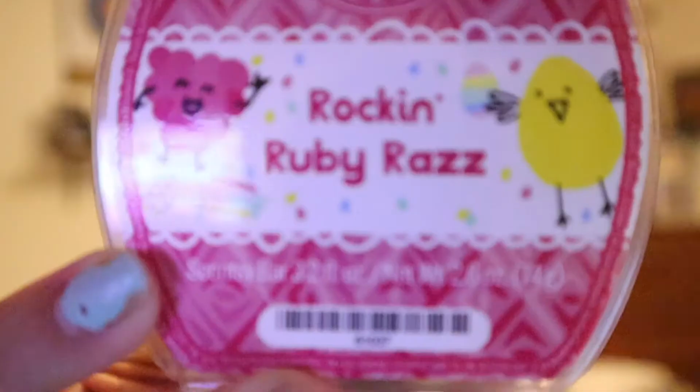I added the Rockin' Ruby Raz to my Scentsy Club. Smells so good. Smells like fruit punch. And it makes me want fruit punch every single time I smell it. But I haven't gotten any yet, so. Hey. Don't like it too much, buddy.